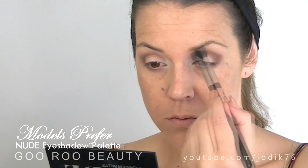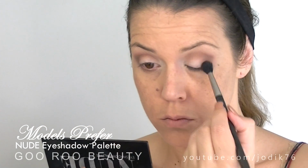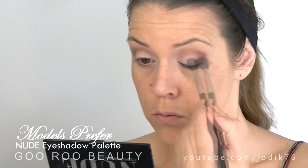And now going back in with that fluffy brush. Haven't added any product to it, but I'm just going to blend out what I've applied now.